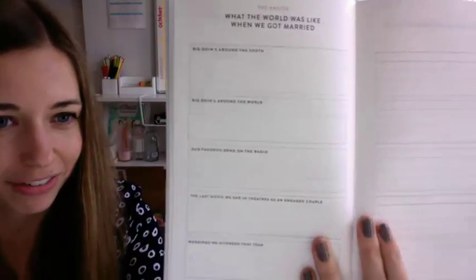And then it goes through every bit of your engagement, like how you prepared for your marriage, the first people you called after you got engaged, and then this is a fun page too. This is what the world was like when we got married, and it's a fun little fill in the blank page. So the questions here are: big doings around the South, big doings around the world, our favorite song on the radio, the last movie we saw in theaters as an engaged couple, weddings we attended that year. So just remembering not only your actual wedding day, but also where you were in your life, where you were in the world, and fun things like that.